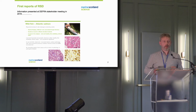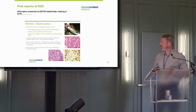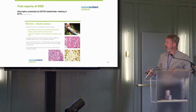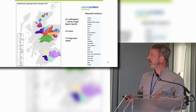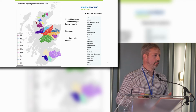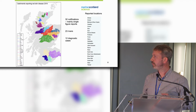Our first reports in Scotland came in around 2019, where there were reports of increased skin damage on adult fish returning from the sea: hemorrhaging, inflamed vents, fungal infections. There was no obvious cause or reason behind that. But from that point on, we've mapped the notifications that we've received on a year-by-year basis. In 2019, we had a total of 32 notifications. They were mainly single-figure reports of red skin disease, but came across 23 river systems and were quite widespread throughout Scotland.